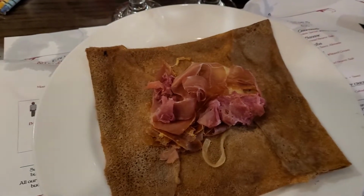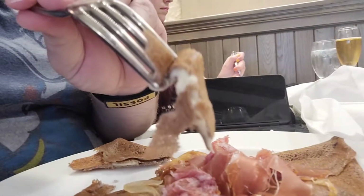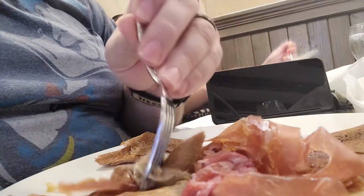I'm gonna tear into this thing. This looks so good. I can't wait to try it. All right, so crepe and cheese. Gotta get some onion. Get a little bit of this imported ham. I did a bad job. But we're gonna try all this.